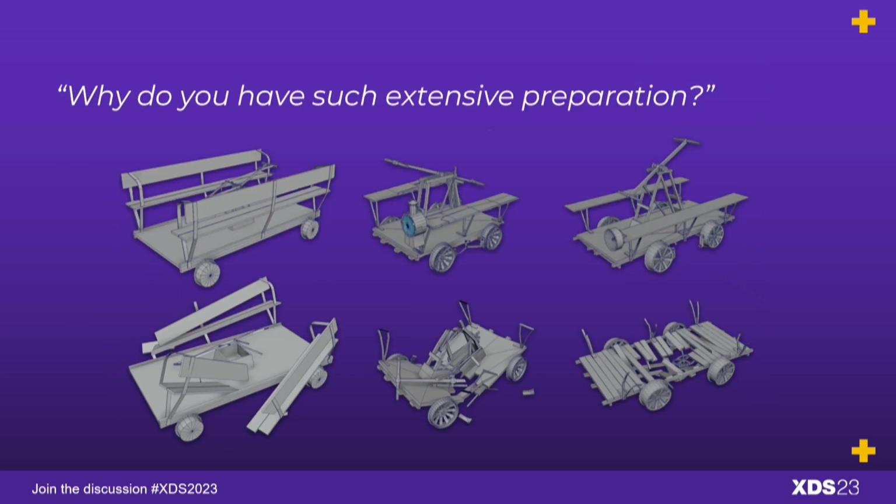So, Kim, why do we have such an extensive preparation? That's a good question, Erik. This is something we get asked a lot, like every time. Why do we do this? When given instructions, people tend to interpret them in different ways based on their background, cultures, and skill set. So we cannot read minds. We often don't know what people think or perceive.